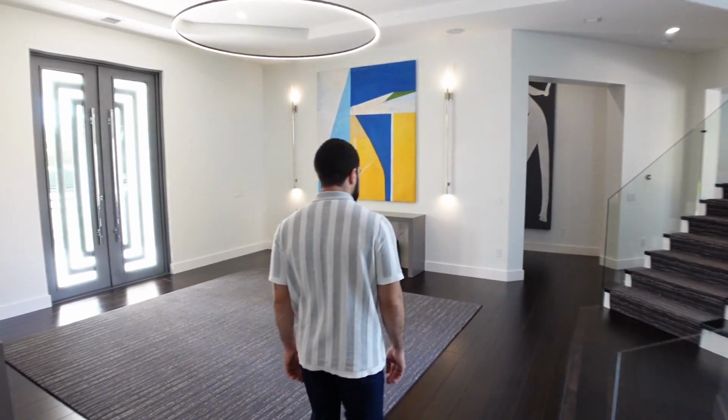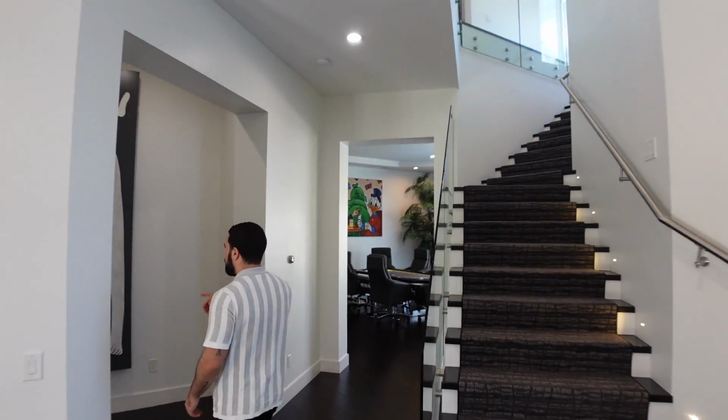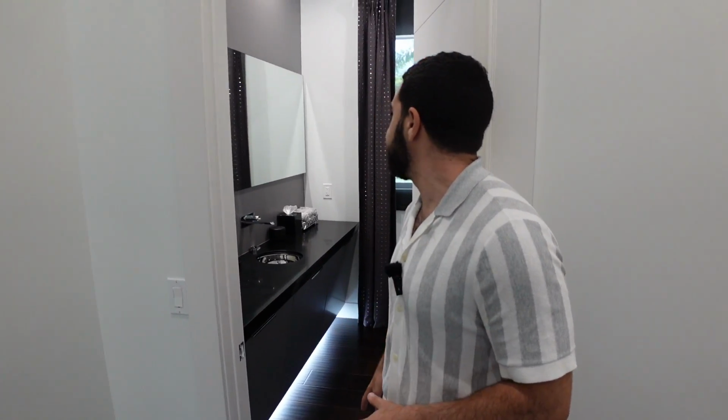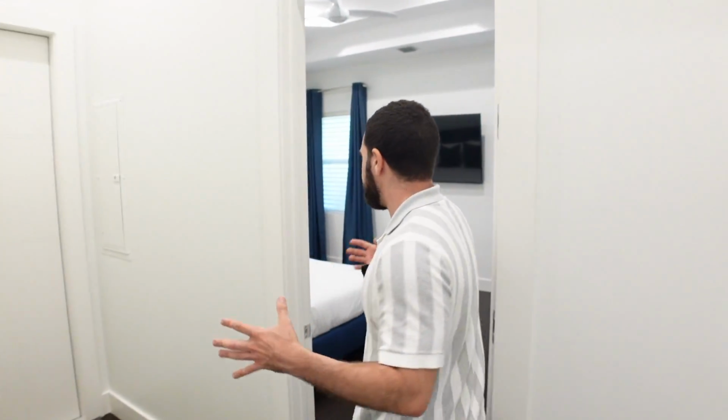Come over here. On my right, we have a couple bedrooms to take a look at. We have the powder room. It's got a kind of darker finish, but notice the light at the bottom. Loving that. And then over here, we have the first guest bedroom.